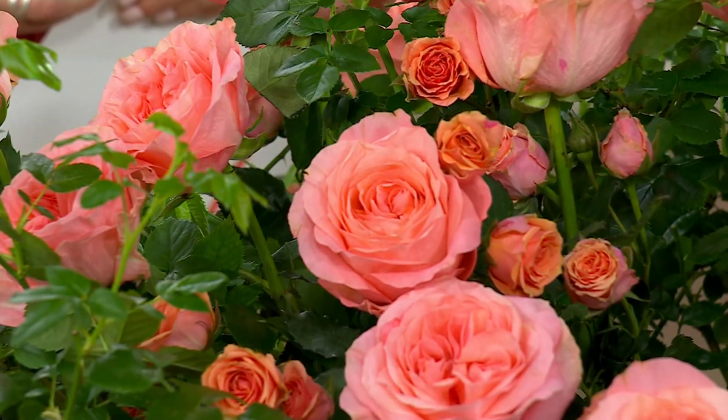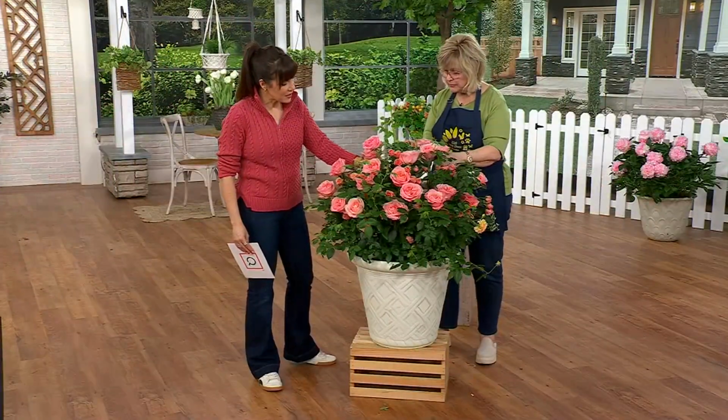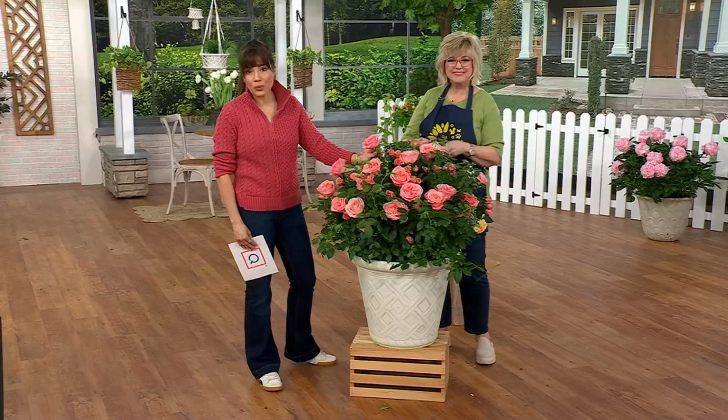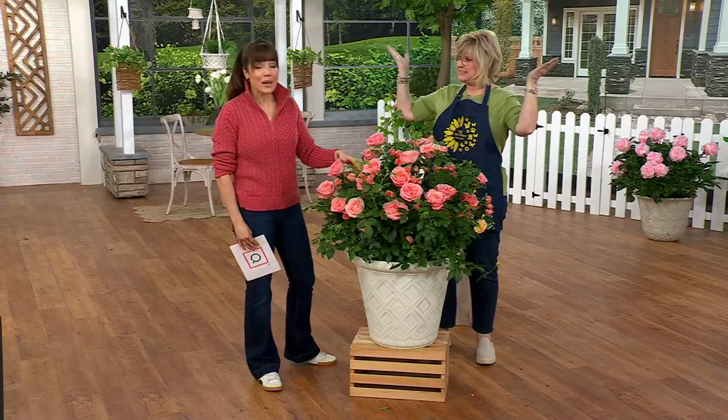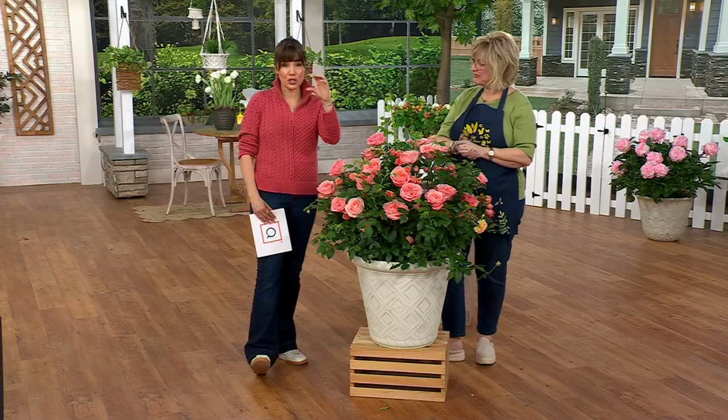And these don't have tons of thorns. Do you see many thorns in here at all? Maybe no. I was actually sticking my hands in here, and so these are not going to be a pruning nightmare. They're awesome. Yeah, it really is, truly, and it is a proven winner, which only a small portion of plants can say that they are. This is a proven winner.